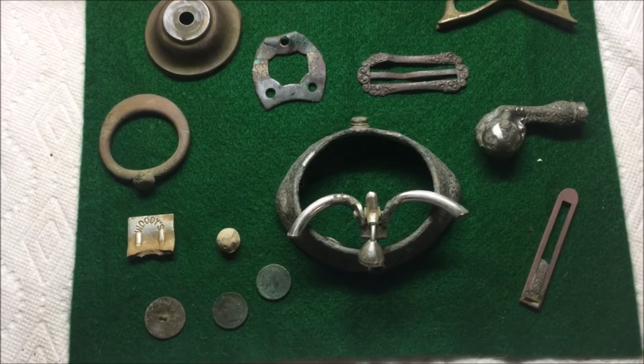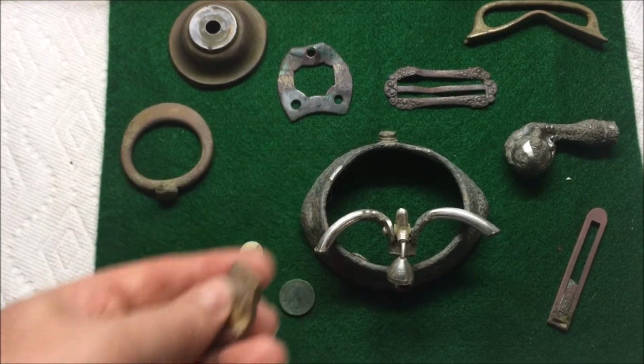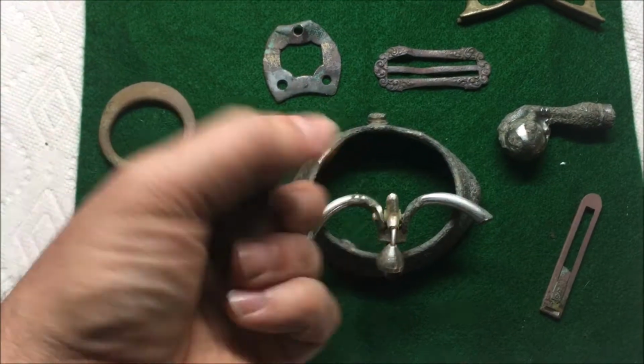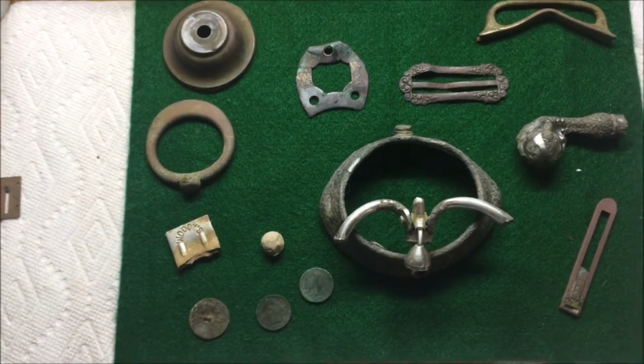A couple things I didn't get on film. Got this woody's broken part of a suspender clip. That's pretty modern, 1940s or 50s, something like that. That was in the road. I did get another escutcheon piece to an old dresser or wardrobe, something like that. That's always a nice keeper, and I just Brilloed that up with a Brillo pad.